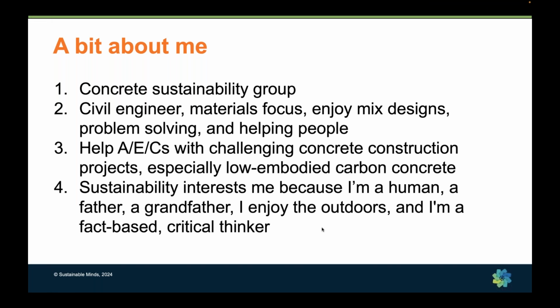Why am I interested in sustainability? Well, I'm a fellow traveler on the planet. I'm a father, I'm a grandfather. I really enjoy the outdoors, especially walking, hiking. I'm crazy about soccer, and as a science-based person, I think we got to do a better job of taking care of our planet. So that's why I'm interested in this topic.